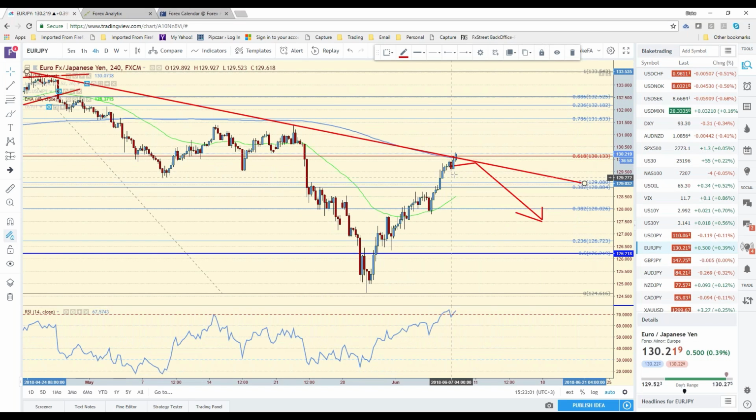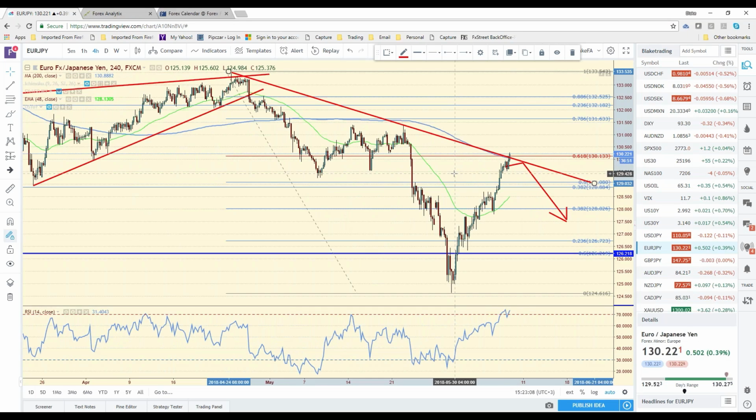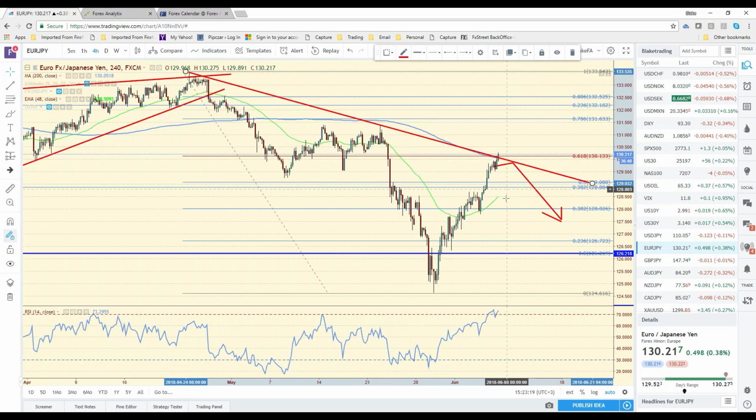This is going to be a really important level for the euro yen over the course of the next few hours. So if the euro yen stops here at this 130.15, or let's just call it 130 level. I know we're at 130.20, but like I said, we can get an overshoot. So support and resistance or trend lines, it's not an exact science.